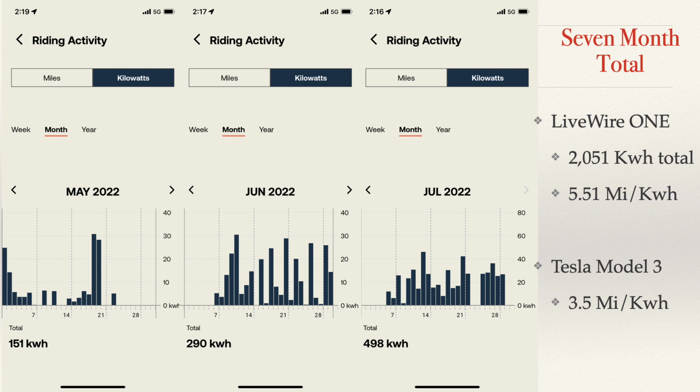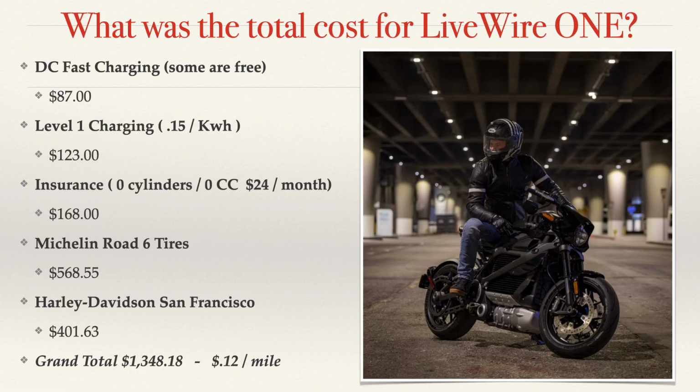Now, we're going to look at the actual total cost for operating the LiveWire during that time. Some of the DC fast charging was free, but a lot of it isn't. EVgo is the most expensive, but during that time there was a total of $87 spent on DC fast charging. Level 1 charging. Now, what I did here, I wasn't sure exactly how to calculate it, but we're paying 15 cents a kilowatt hour. So based on that, it's $123 of electricity for the home charging.